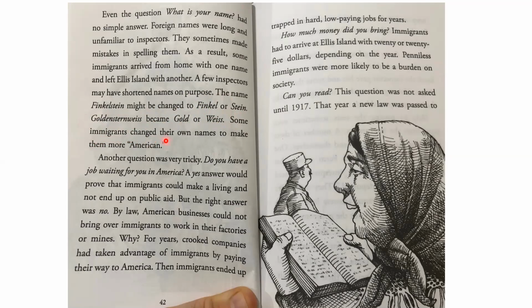Some immigrants changed their own names to make them more American. Another question was very tricky. Do you have a job waiting for you in America? A yes answer would prove that immigrants could make a living and not end up on public aid. But the right answer was no.